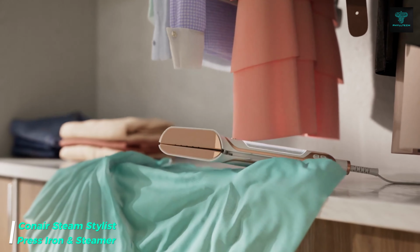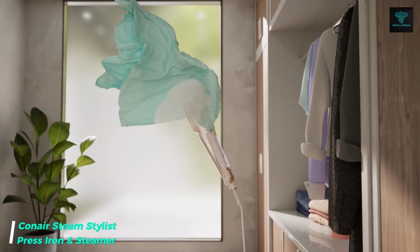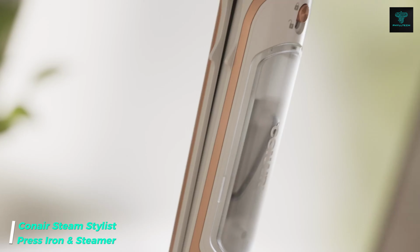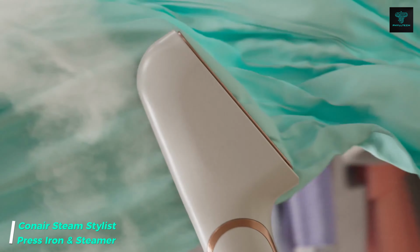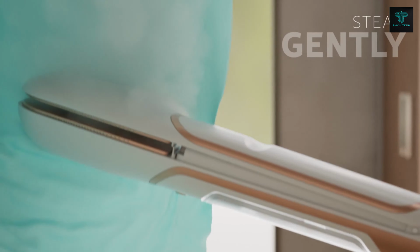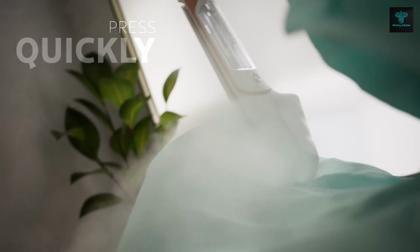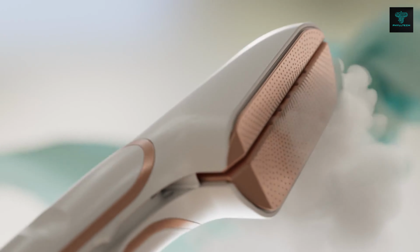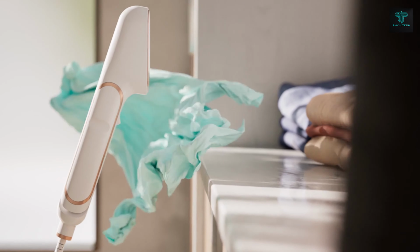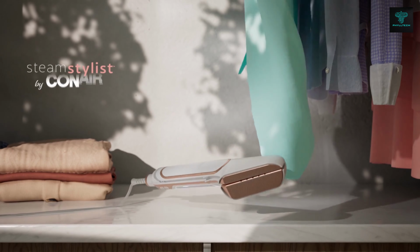The Conair Steam Stylist is a 3-in-1 garment care solution perfect for small apartments. This device allows you to steam, press, and iron your clothes in one easy-to-use gadget. With its 360-degree steam and press technology, it tackles wrinkles quickly and efficiently, saving you time. It's designed for versatile use, so you can iron horizontally, vertically, or at any angle. Plus, it's lightweight and portable, making it easy to store or take with you on the go.